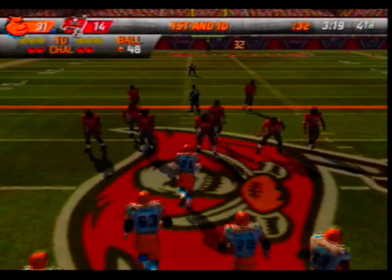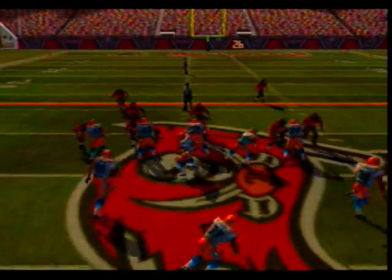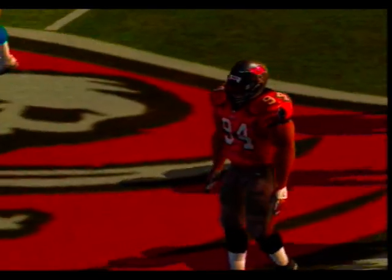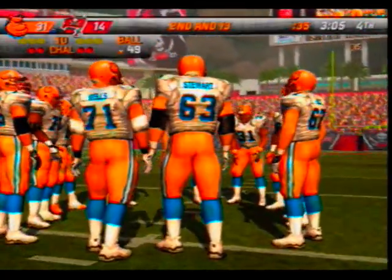First and 10. Ball on the 48-yard line. The Bucs line up in a 4-3. Cross play to the right. Levy created problems in the backfield on that. This defense has some good speed. So when you try something to the outside and you fail to get those outside guys blocked, well, you're in trouble.